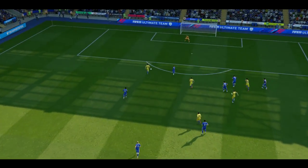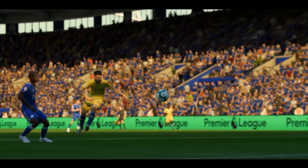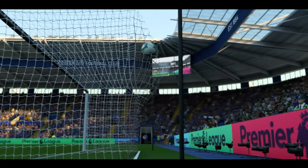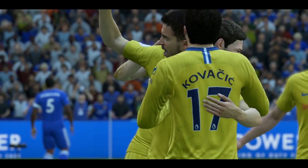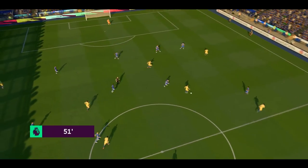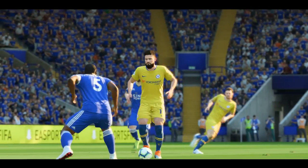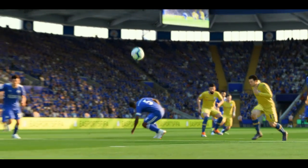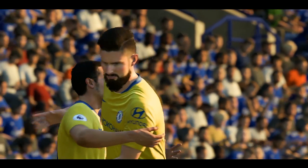Here's Fabregas. This could be it. Hazard! Brilliant play, and the goal from Hazard. Oh, that's classic Eden Hazard. He's so strong in possession. Pedro, Olivier Giroud. Hit it well. He's gone for goal here from a long way out, and he's hit the target. Oh, my word, to get the power, to get the accuracy from that.